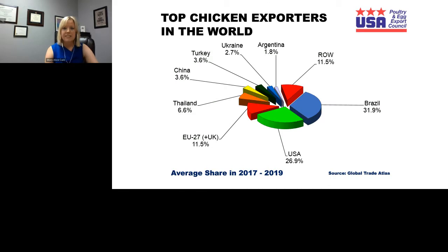Now we're looking at the top chicken exporters in the world. The U.S. has definitely led the charge. However, Brazil is our largest competitor. They are ahead of us, as you can see. They are tough competition, but the U.S. still tries very hard to compete, and we're definitely in that number 2 spot.